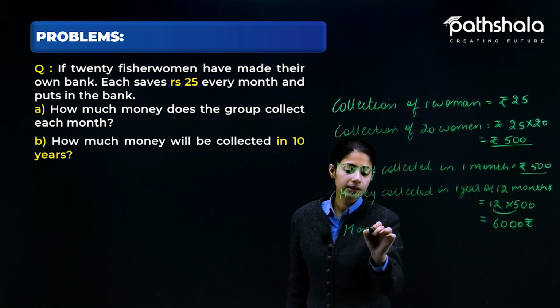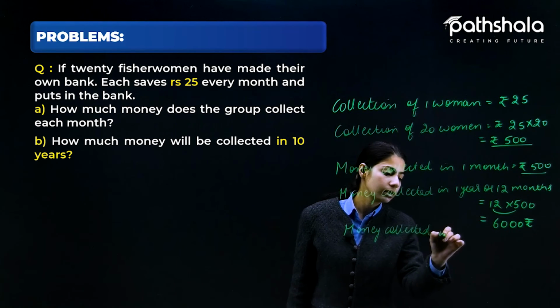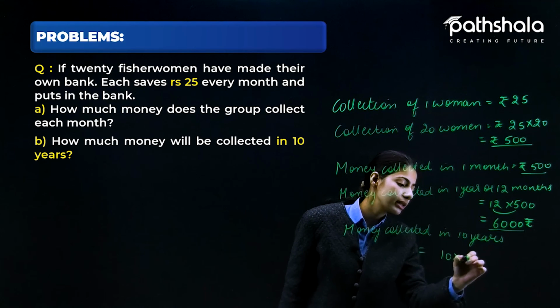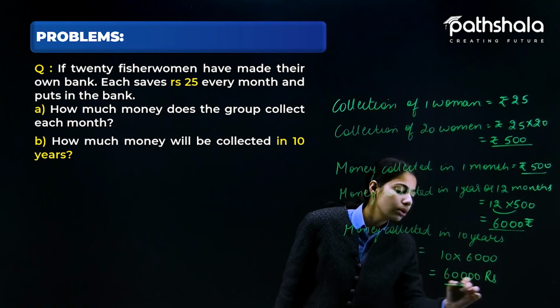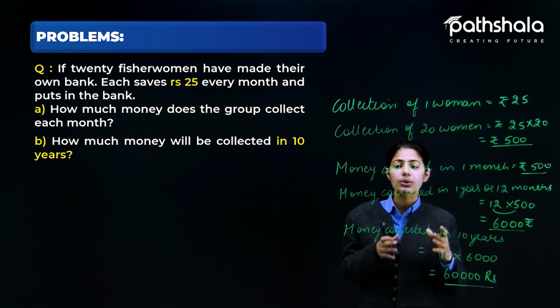So money collected in 10 years, so this will be 10 multiplied by 6,000. This is 60,000 rupees. So money that gets collected in 10 years, that is 60,000 rupees.